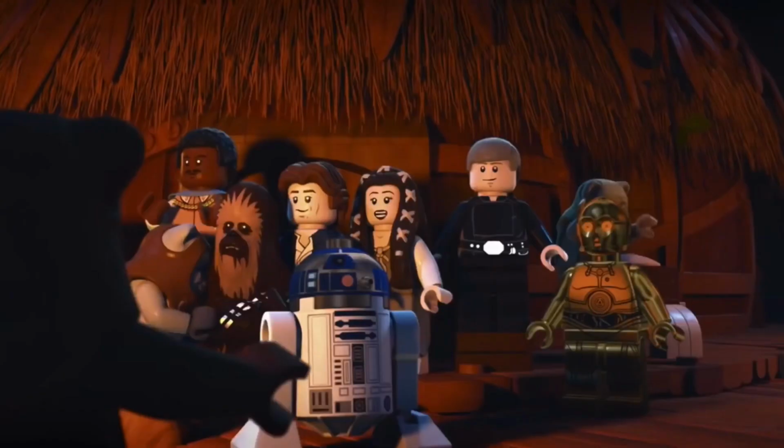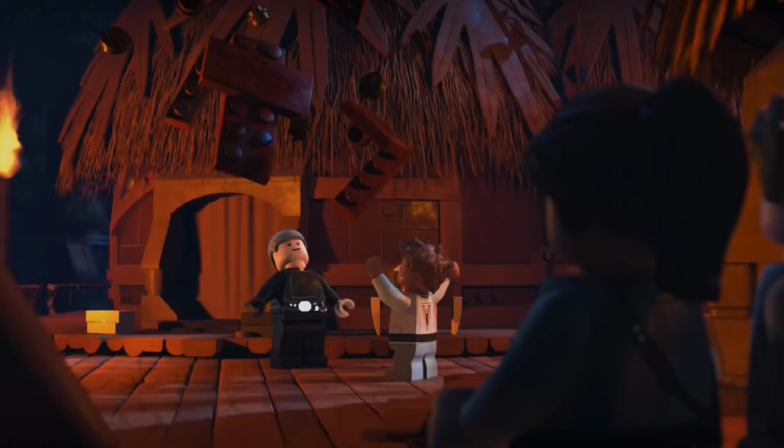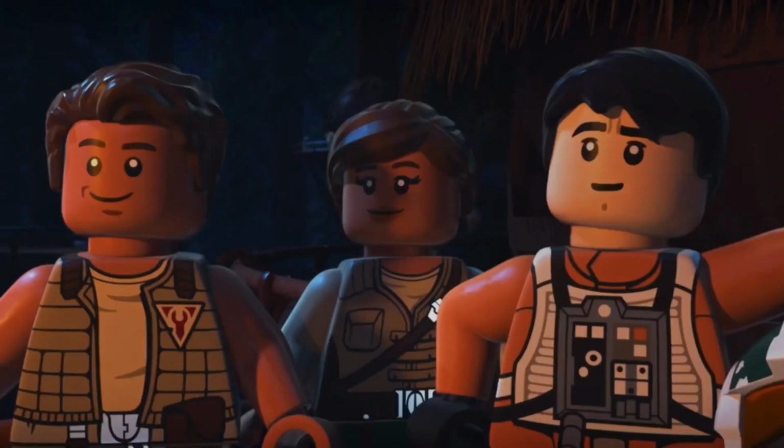The Freemakers then join the celebration on Endor, where Rowan finally shows Luke that he can use the Force. I know this show isn't canon, but I do believe that Rowan could have been one of Luke's students at his training academy. So that's my list for the top 5 episodes of LEGO Star Wars The Freemaker Adventures Season 2.